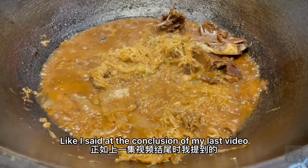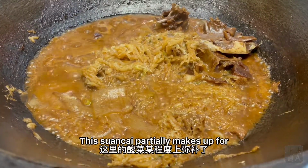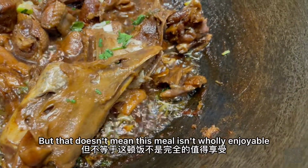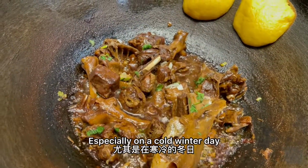Like I said at the conclusion of my last video, this suancai partially makes up for that meal's disappointment, but that doesn't mean this meal isn't wholly enjoyable. Because it is, especially on a cold winter day.